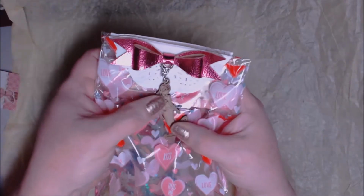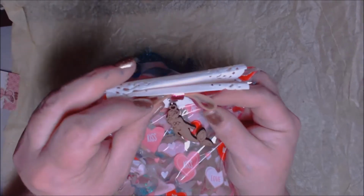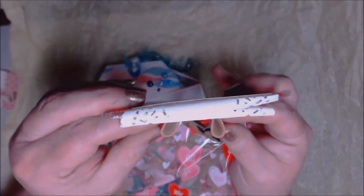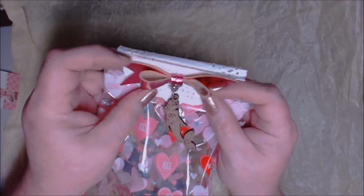I can't remember now, but it's the little mermaid. Well, it's actually a pretty big mermaid stamp. Beautiful. Oh wow, what is that made of, Julie? It's like a faux leather. It's shiny, metallic, and it's really, whoa, I like that.